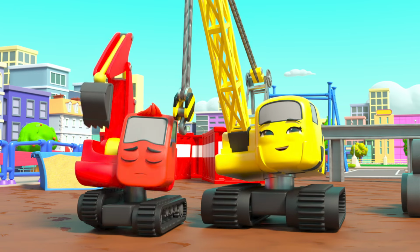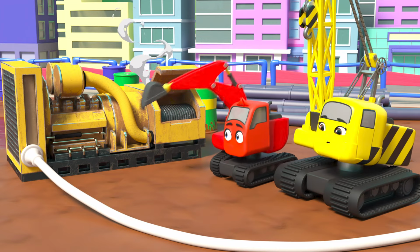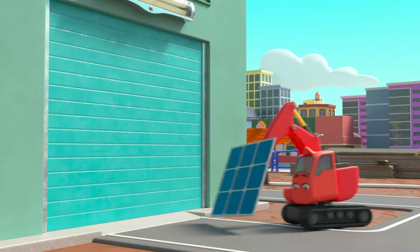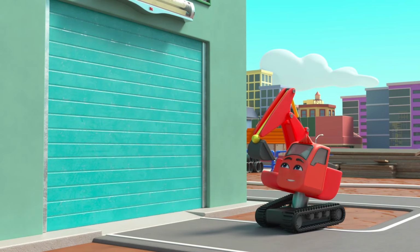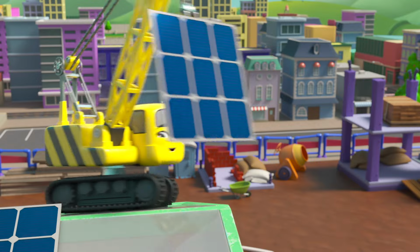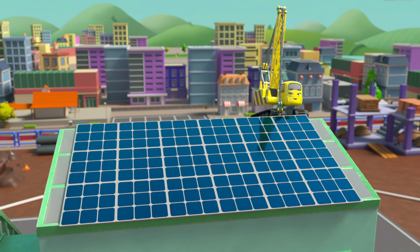Wait, I think Dazey has a plan. The sun. They can use solar panels to make power from the sunshine. Very clever, guys. Dazey puts the last one in place. With all those panels, they should have lots of power.